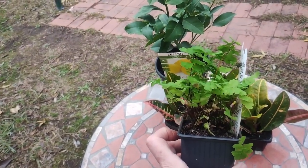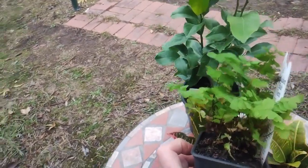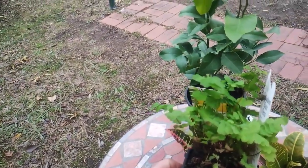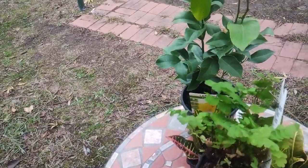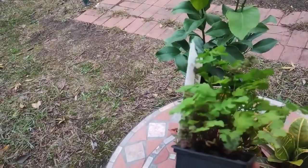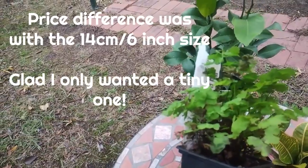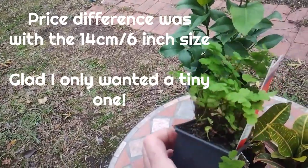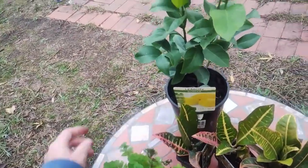So I went to a different store today and the same ones in the bigger pots were $11.95, not $9.95. I don't know what the grower's name was or what the name was of the variety, but I'm pretty sure a maidenhair is a maidenhair for the most part. So yeah, $2 difference on a smallish pot. So be careful, you've got to know your prices anywhere, I guess.